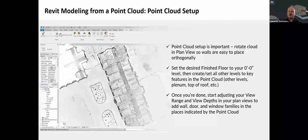So first, let's talk about modeling the plan view items from a cloud in Revit. When you're modeling in Revit from a point cloud, you'll want to ensure that your cloud is positioned orthogonally in plan view, so that you can use that ortho function to place walls. Then set the finished floor to your 0, 0 level, much like with CAD, and then create and set all those other levels, key features in the point cloud. Once you're done setting those finished floors, you can start adjusting your view range and view depths in your plan views to add wall, door, and window families in the places indicated by the point cloud.